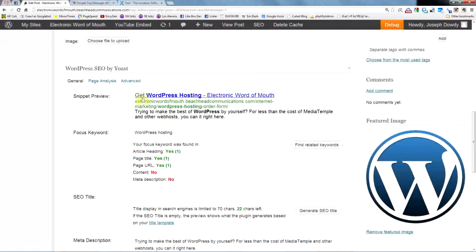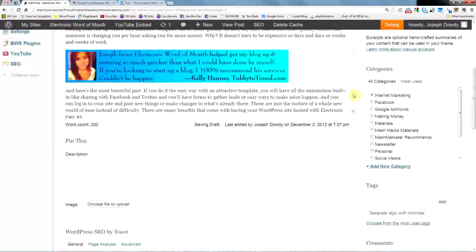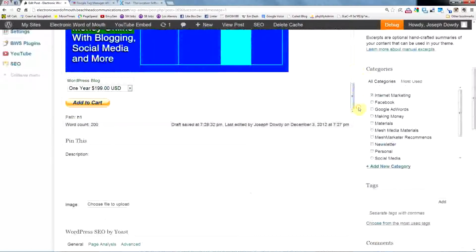And just so you know, this is the header right here. This is the heading, and the title also should be the same thing. And is it in the content? No, it's not in the content. The content means the body of the text. Is it in there?